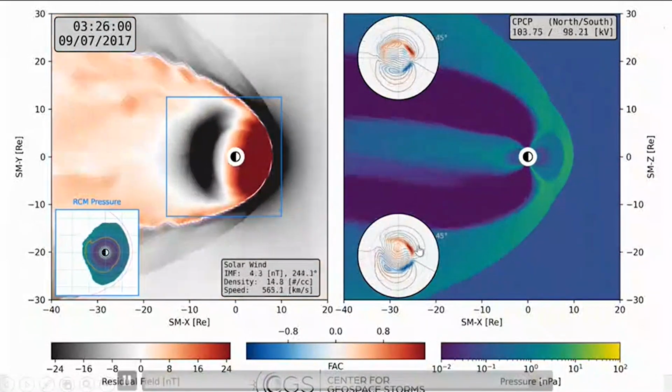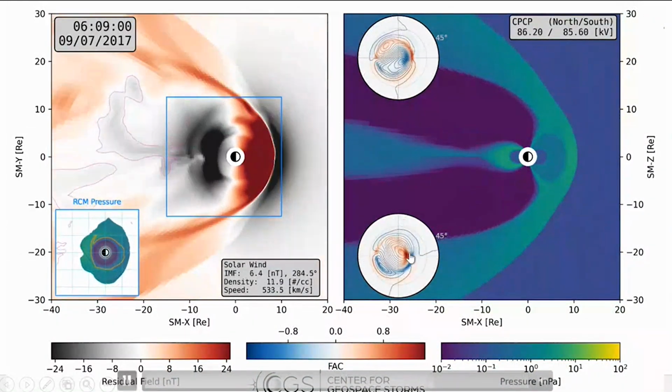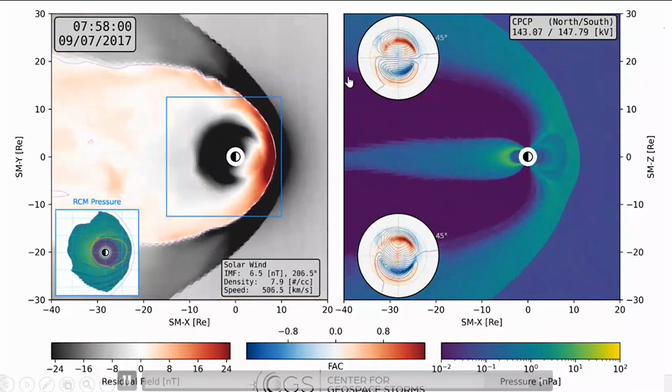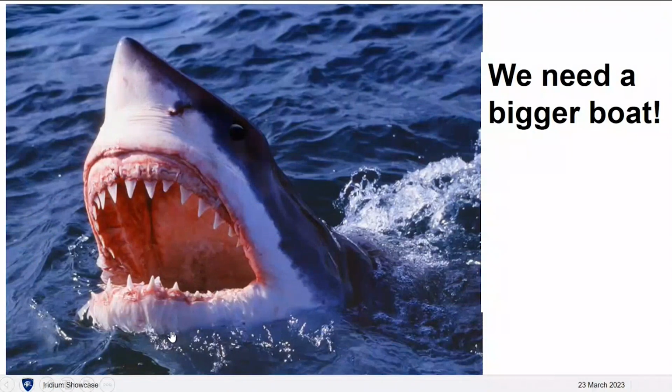The compression has happened, and notice how rapidly these field line currents, which are shown here in red and blue, change in the northern and the southern hemisphere, and they aren't the same in the northern and the southern hemisphere. And what this tells you is that the storm time system is not anything like the statistical system. It's much faster and it's much different. So in sum, we need a bigger boat.